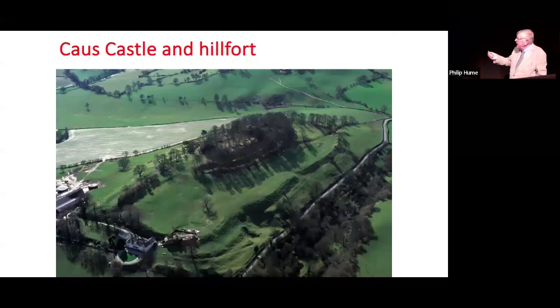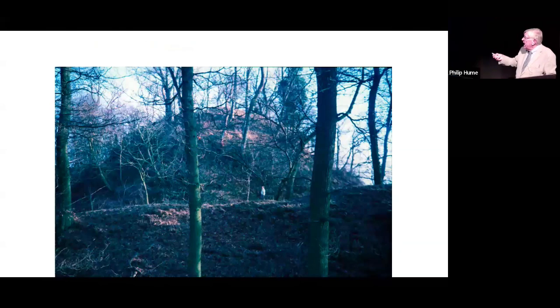It's built within an Iron Age hill fort there. There's the castle and its bailey. And I think I've got a picture now. Yeah, you can see how immense that castle mound is. Very difficult to see it because it's covered in trees, but it is absolutely immense. One of the biggest in the Welsh Marches. And this was a very, very important centre for movement into Wales.